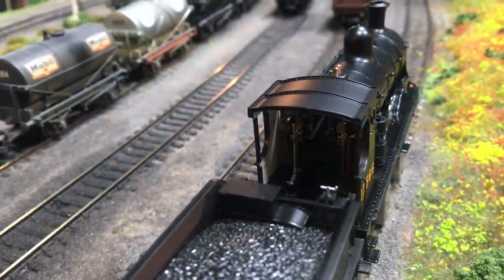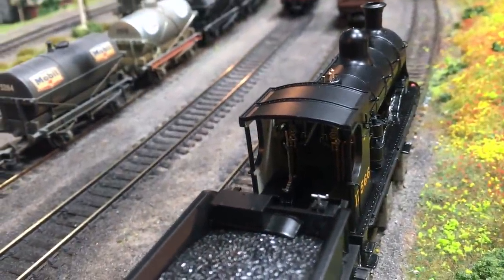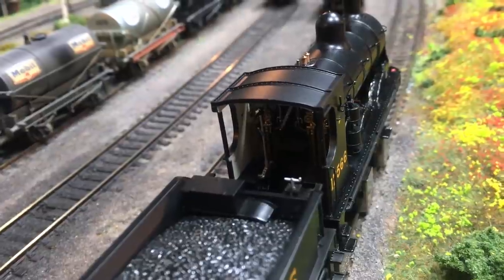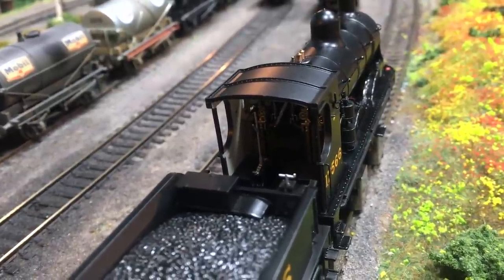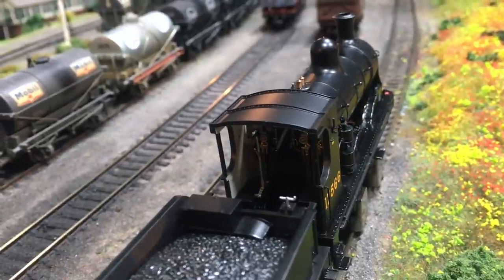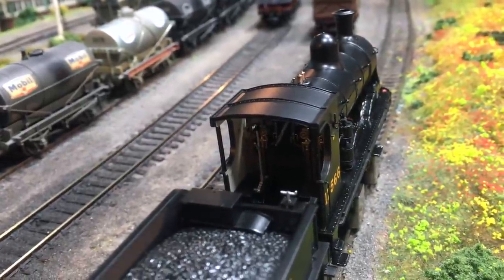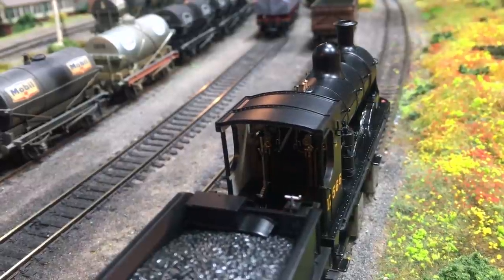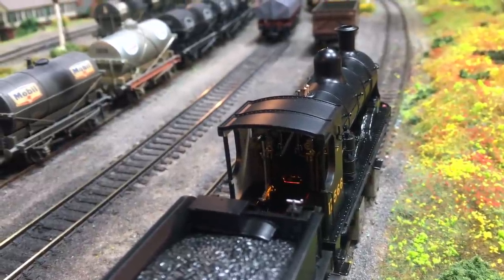Just a little note: whilst the instructions state that F1 and F2 turn on the firebox glow, as either red or yellow, and you can set that up through CVs to be a combination of both flickering, on the Train-O-Matic decoder these are found on F3 for the red and F4 for the yellow.